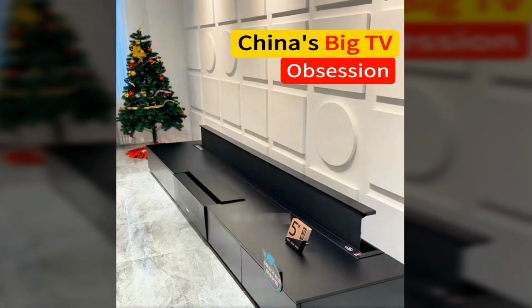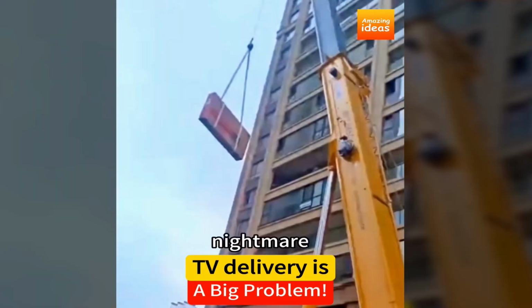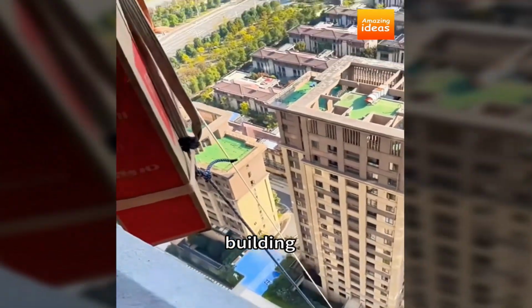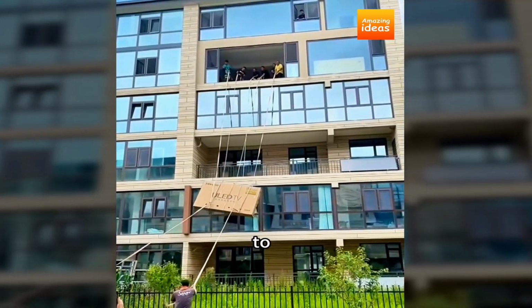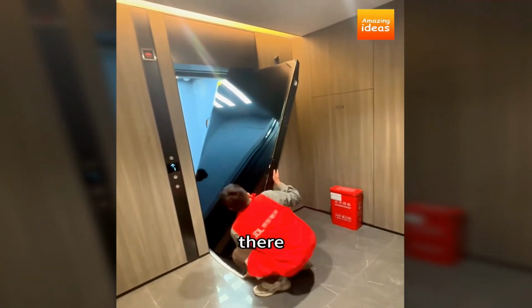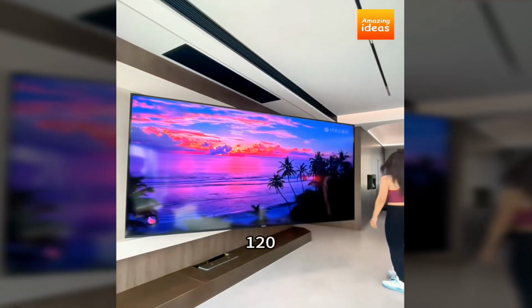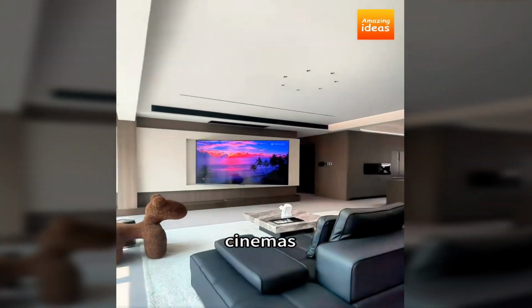In China, the trend of owning giant TVs is skyrocketing, but getting them home is a logistical nightmare. The solution? A crane truck. Yes, these enormous TVs are hoisted outside the building, floor by floor. Some apartments even need their huge glass windows removed to make way for the TV to enter, like a high-stakes mission. And it doesn't end there. It's a testament to how far people are willing to go for the ultimate viewing experience. 100-inch, 120-inch massive LED panels that turn living rooms into mini cinemas.